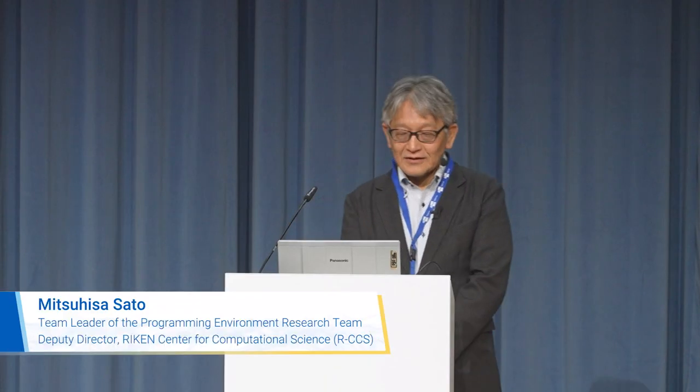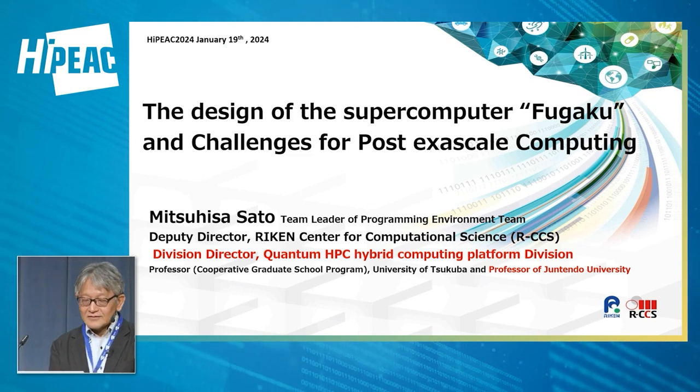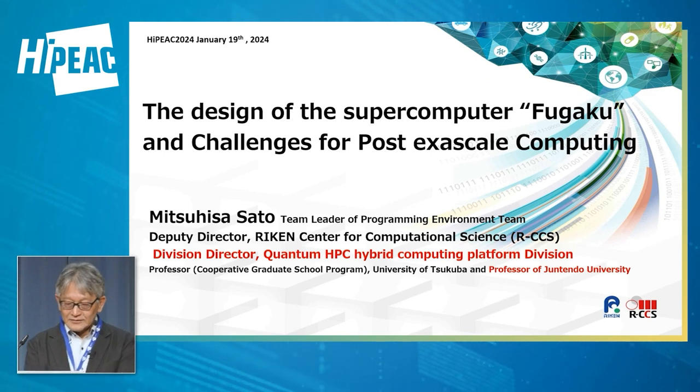I'm going to talk about the design of the supercomputer Fugaku. As you know, Fugaku is almost finished, and it's almost 3 years old. But I hope that our experience of the design of Fugaku is useful information for you. After that, I'd like to talk about the futures and challenges for post-exascale computing.